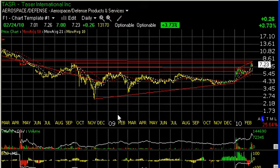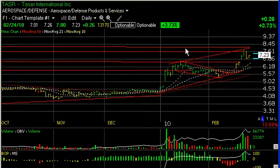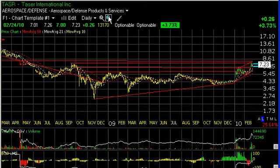Lastly for today is TASR, which had a nice spurt recently, taking it from 5.5 to 7.84. So pulled back yesterday and bounced 26 cents today. I like the overall configuration. Normal pullback off the key resistance zone. I'm looking for a test of 8.15 zone. If we get through that, then the stock could have much more substantial movement.